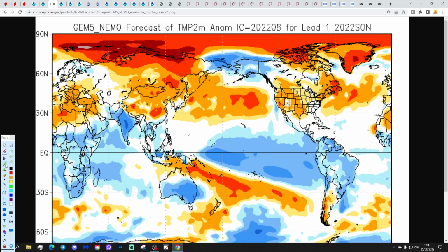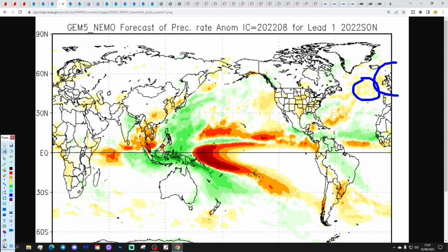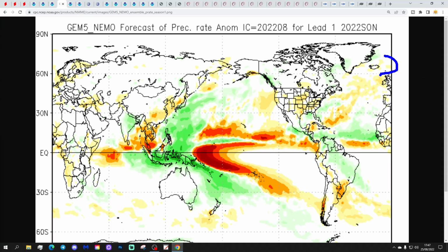This is how GEM is looking. The GEM going for slightly above average temperatures, but only ever so slightly, actually. That one's closer to normal, to be honest. It is rather drier than average as well, so that's perhaps a little bit more in line with what CANSIPS was showing. Looking generally dry through much of the North Atlantic. It is a little bit drier than normal to the north as well, but around Iceland, for example, looks a little bit drier through there.